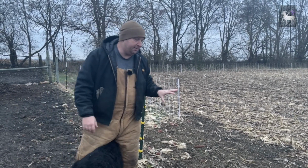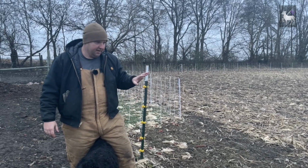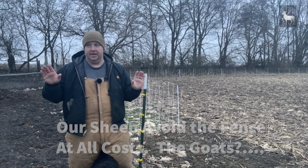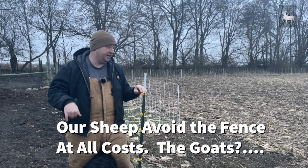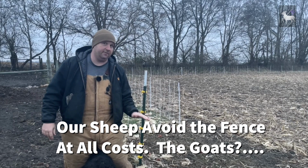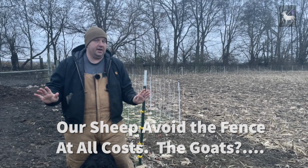What you'll find with sheep with high tensile fence is they'll touch it once or twice and then they'll never touch it again for the rest of their life. If I was just running sheep in here, no kidding, for all intents and purposes, I could literally shut the power off on this thing and never turn it back on, and they're not going to mess with it.